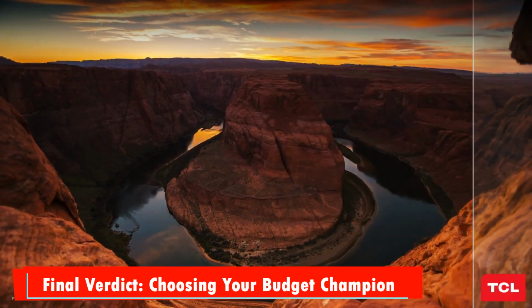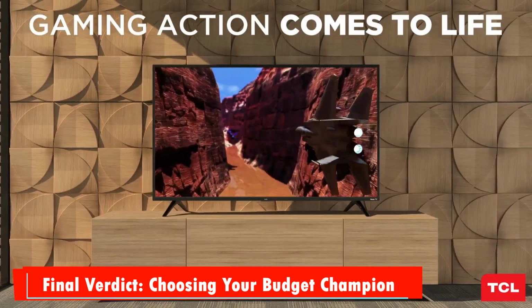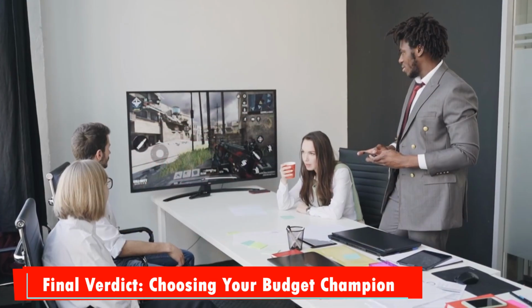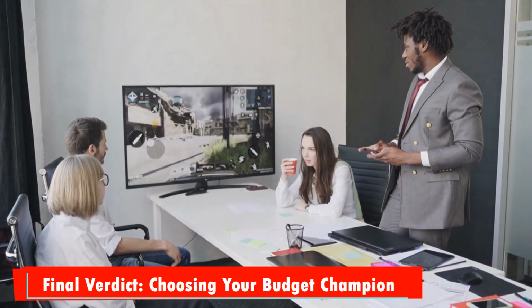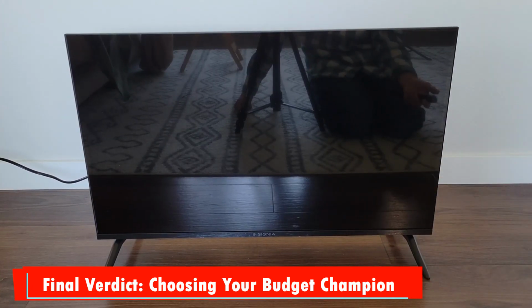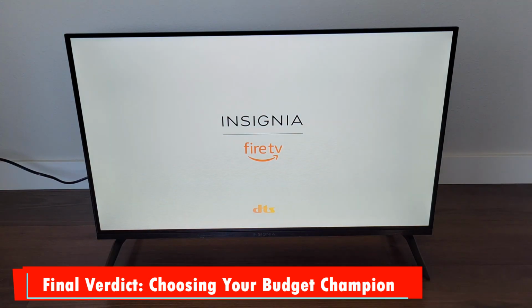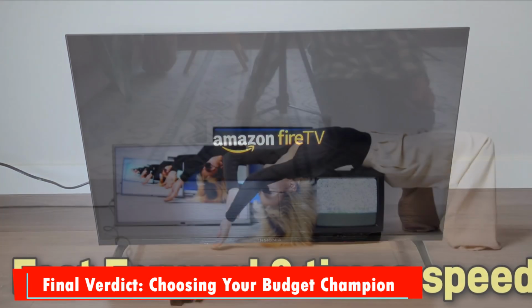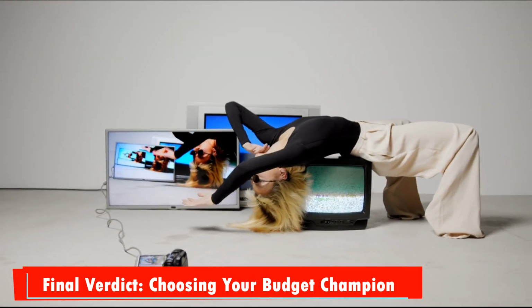If you prioritize ecosystem integration and love talking to your devices, then the Insignia F20 Fire TV is the clear choice. Its built-in Alexa voice control and tight coupling with Amazon Prime Video make it feel like a premium experience, even at this low cost. Go with the Insignia if you are already an Alexa household and want that seamless voice control experience.